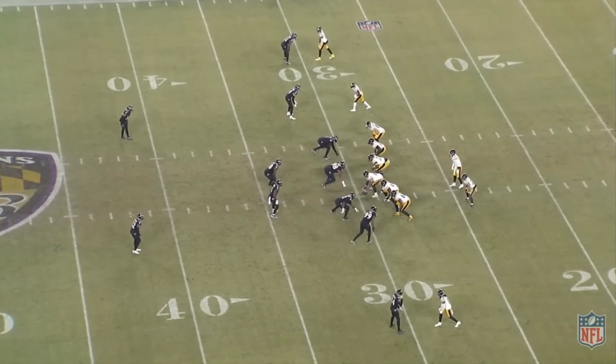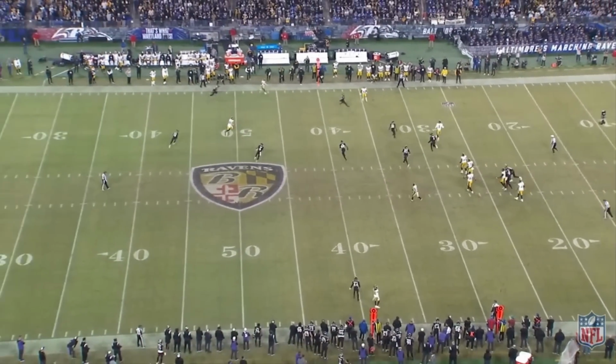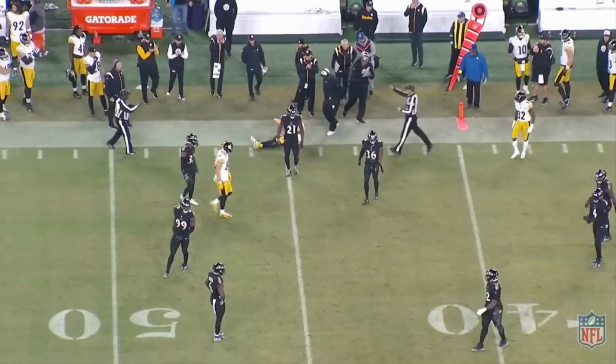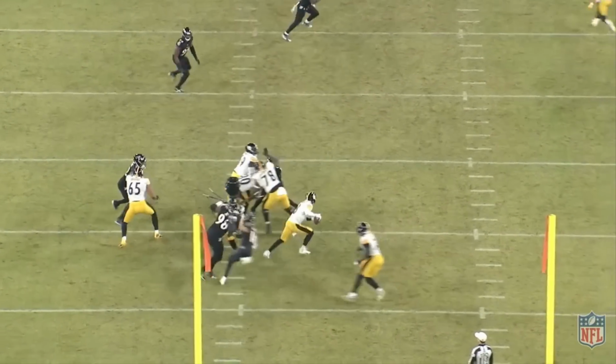Next one here, little stick nod up top. Scramble right, nice little sideline throw. Again, outside the pocket, out of structure, making plays. This one is kind of in a gray area for me because I think there is pressure at the right tackle spot where he does kind of have to go right there.